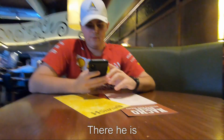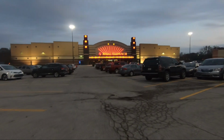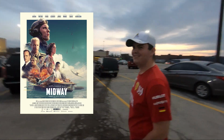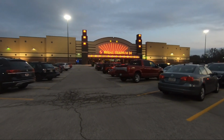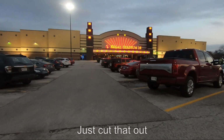There he is. Hey Rob, what are we doing? Going to see Midway. Yeah, aviation doesn't come far. Go far, I guess. I don't know. That sounds stupid. Cut that out.